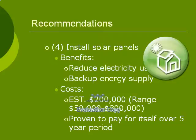Though this type of project can be very expensive, one major benefit is that the solar panels are proven to pay for themselves over a period of 5 years.